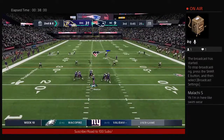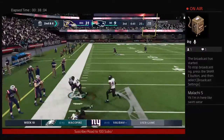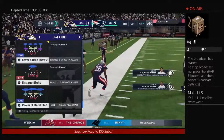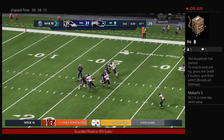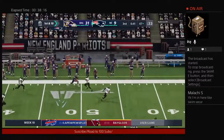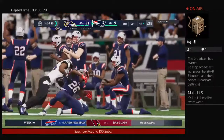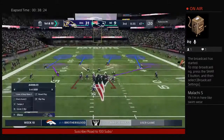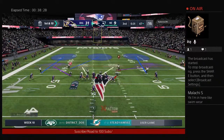Throwing again on second down. Newton. That's to his running back, Sony Michel. And he'll take this to the other side of midfield before going out of bounds. A gain of 28 yards there and gives him a first down. First and 10 at the 47-yard line. So in Raven territory now.